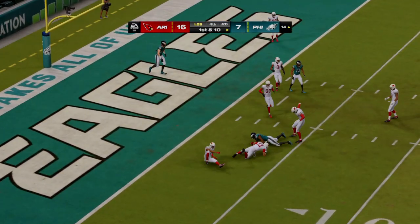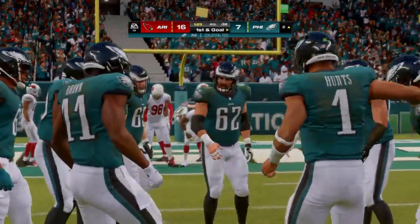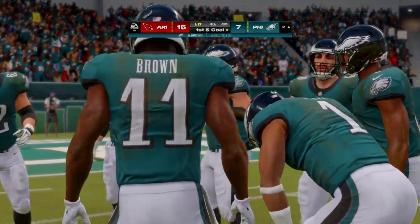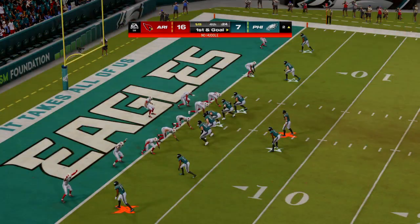And it's caught. And he'll be taken down at the 2-yard line. Even against double coverage, he found enough of an opening for a noticeable gain. 2 guys on him, yet he finds a way to uncover downfield for the completion. Here we go, 1st and goal.